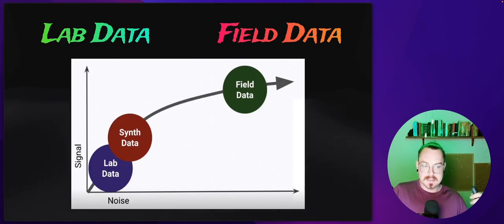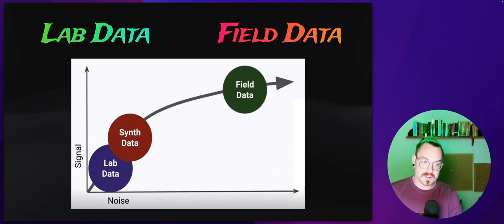Field data is like your RUM solution. It's like CrUX. There's more noise there. You'll have bots hitting your website. You'll have users going through several VPNs and through Tor and exiting through a Tor node in a country you don't have any CDNs in. So you'll get very extreme use cases. So that's noise, but it's more signal. The majority of the data is realistic for the users that are actually using your site and their experience there.